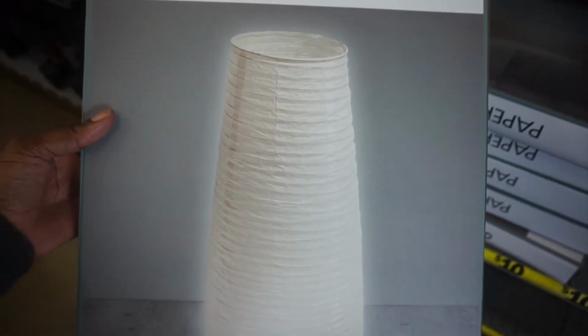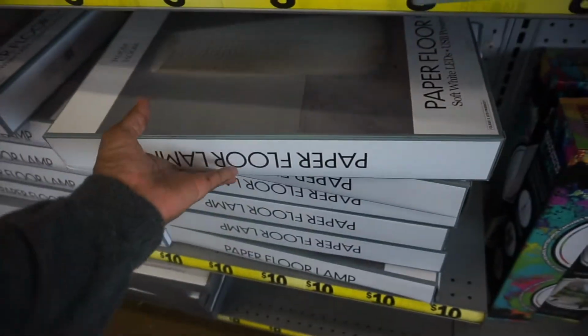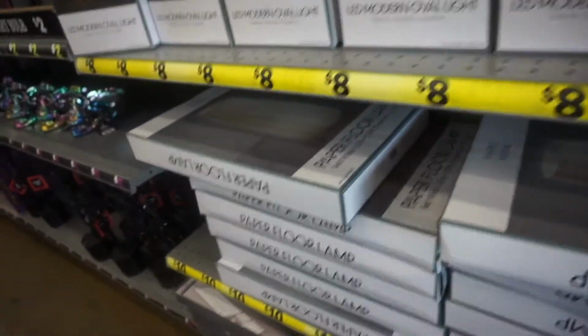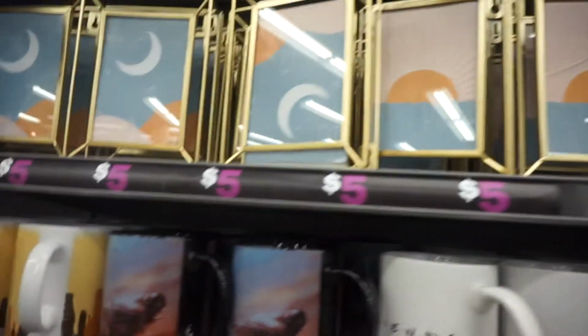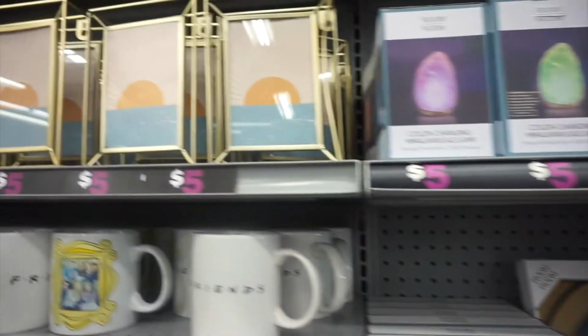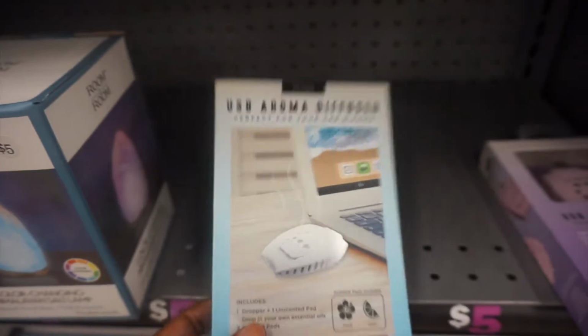Starting out at Five Below, I love this floor lantern. I have my eye on it, but can't figure out a specific place to put it yet, so I'll wait for now. This is great decor for gloomy winter days. It will lighten up your space and you can look at the sunrise to help with the blues, but I'll wait on that as well.